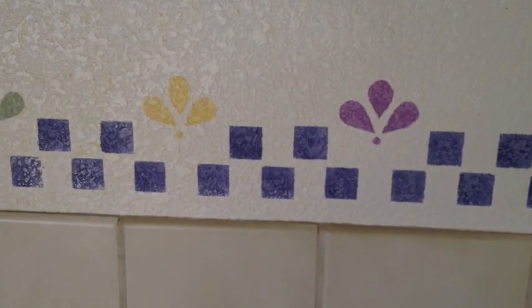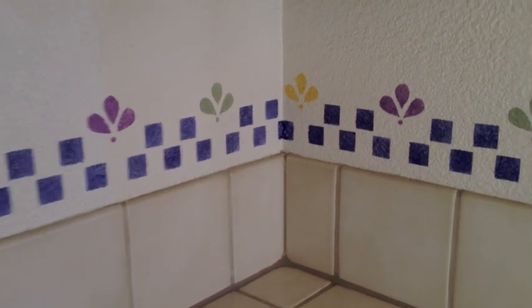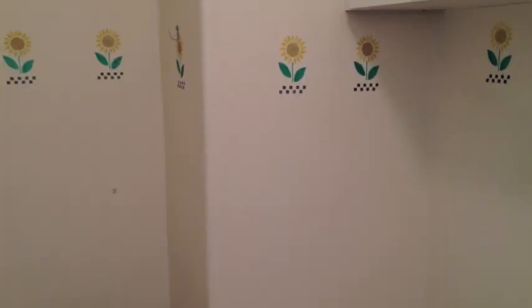Yellow. And in the kitchen, we have a really dirty, okay, maybe not poorly painted, but kind of old-fashioned border. Here's the laundry room. We've got some sunflowers. And down here, some ivy border. I've got a gallon or a big old bucket of paint down here.